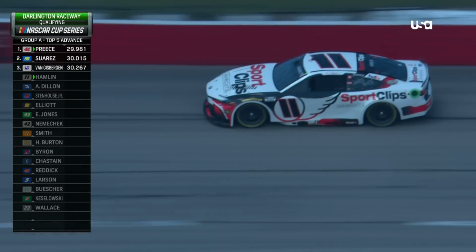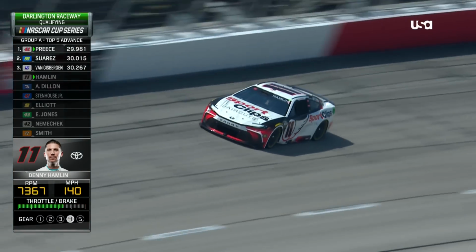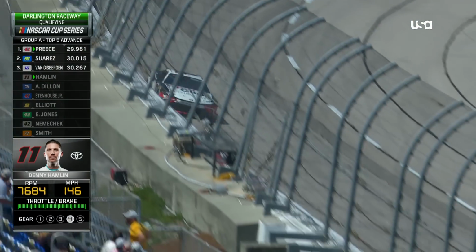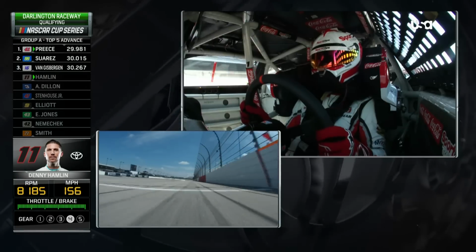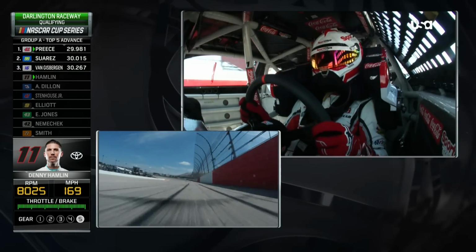Going out early, is that better? Which is better? You would think it's only going to get warmer as the day is moving along, but the rubber on the racetrack makes a big difference. Ryan Preece has gone to the top, first sub 30-second lap. Up next, Denny Hamlin.